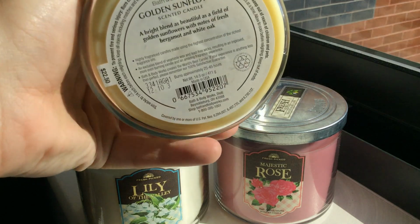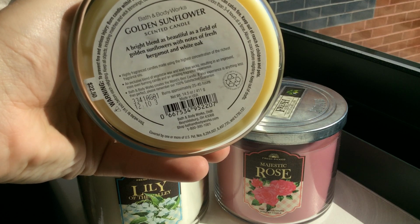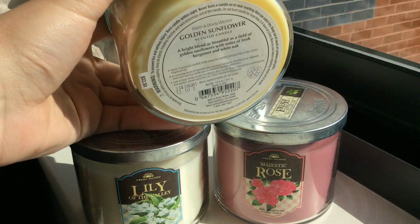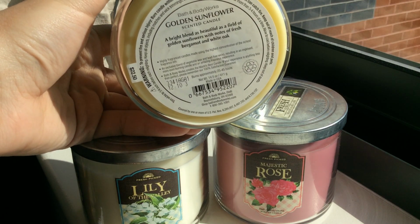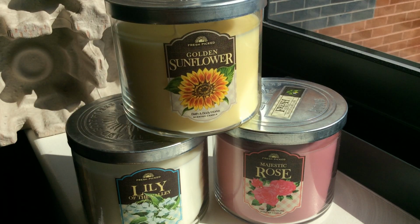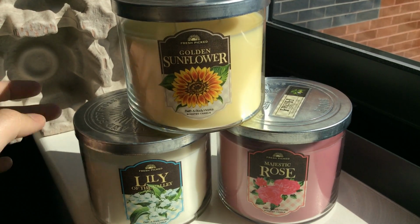But let's see. The notes here say, a bright blend as beautiful as a field of golden sunflowers with notes of fresh bergamot and white oak. Now, this is one of those things where they didn't say it smells like a sunflower. They said a blend as beautiful as a field of sunflowers with notes of bergamot and white oak. I mean, a field of flowers to me does not evoke oak. If anything, oak is a little more autumnal and not really a field of flowers.